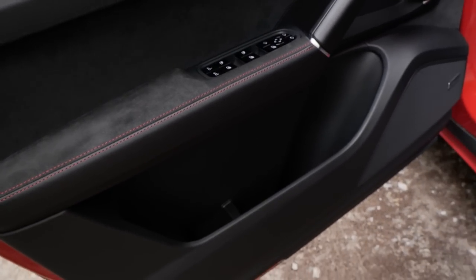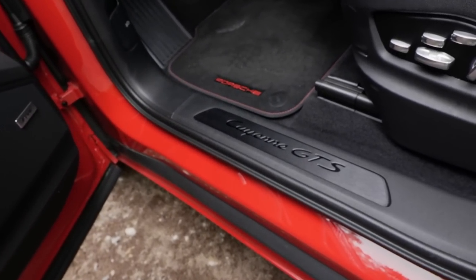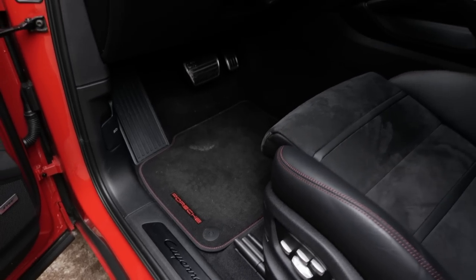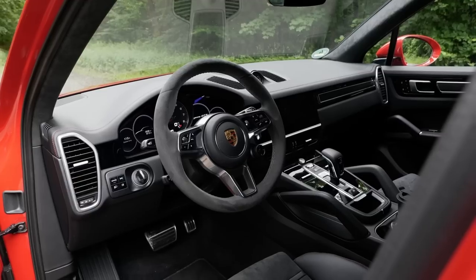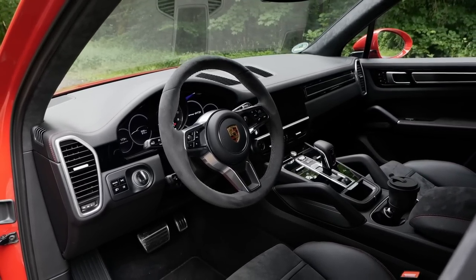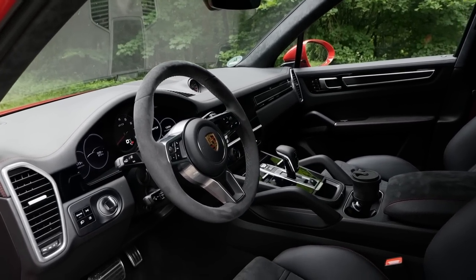Reasonable door pockets on the inside. Then we have a Cayenne GTS entry badge right there, and the floor mats once again with the red contrast stitches, and more Alcantara in the interior. For example, with the steering wheel, that's the best steering wheel you can get. Great grip, and also very cozy both in summer and winter times. Then there's a dark headlining, also all the way covered with Alcantara.